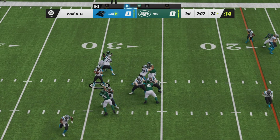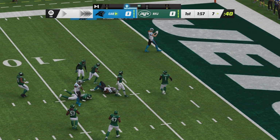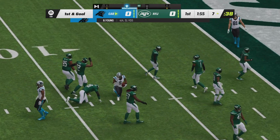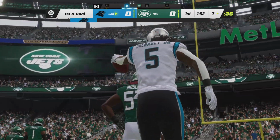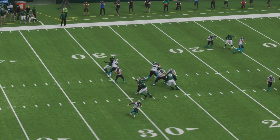Young working out of the gun. This is Chenault on the receiving end. And brought down, but not before they get it inside the 10 to the 7. Now they'll have it 1st and goal following that gain of 17.